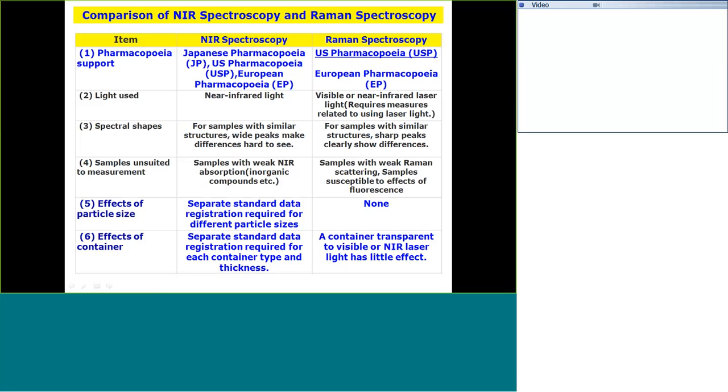Okay, so near infrared has similar characteristics to Raman because of its vibration nature. But near infrared is the one doing transmission. So the light, just like a UV detector or fluorescent detector, transmits through the sample cell, and then you capture the signal at the other end, with the CCD placed on the other end of the flow cell.